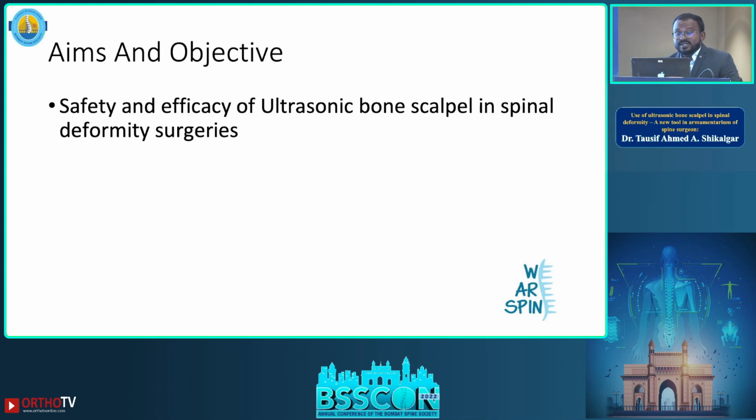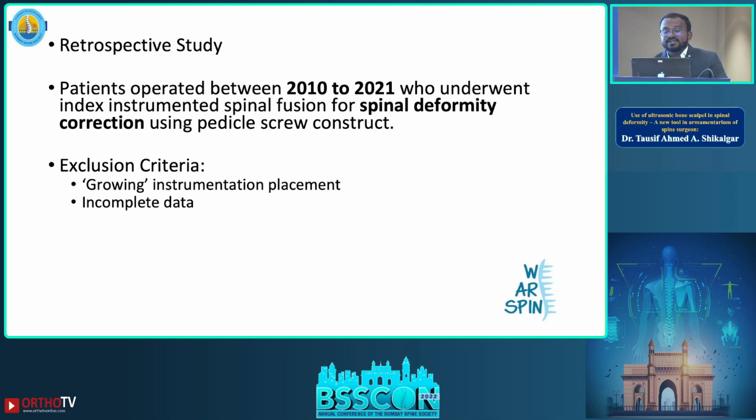So the aim and objective is to determine the safety and efficacy of the ultrasonic bone scalpel in spinal deformity surgery. This is a retrospective analysis of patients who were treated between 2010 and 2021 for index spinal deformity correction surgery using a pedicle screw construct. All other patients are excluded from this study.